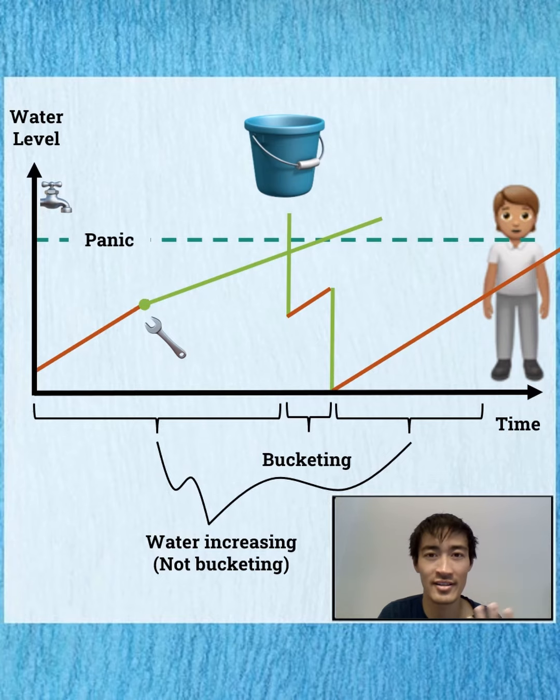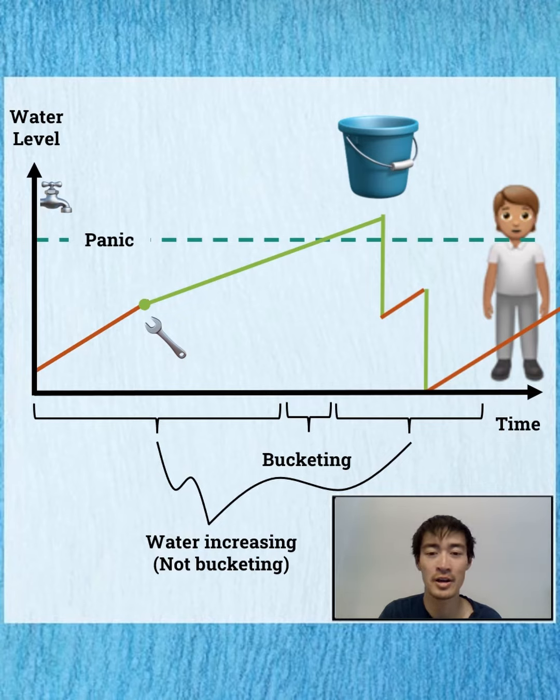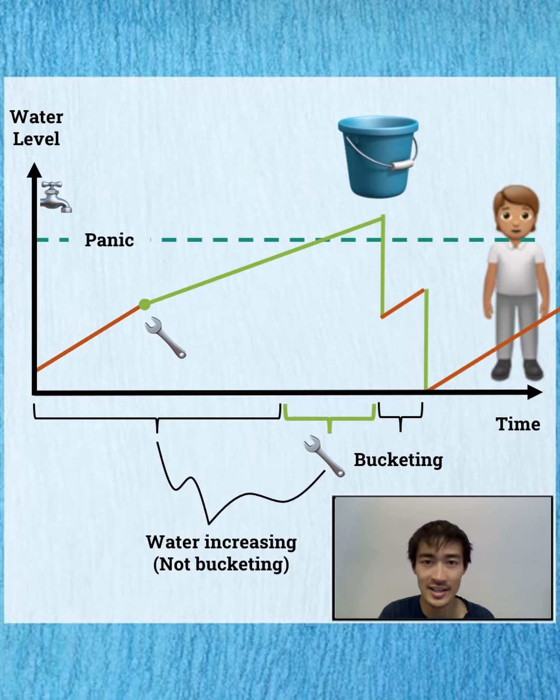The obvious benefit of this is it will delay the need to bucket. Maybe we're bucketing once every day without the wrench, but with our wrench, we've bought ourselves an extra day. Maybe we only need to bucket once a week. Again, that's a recap of the scenario.